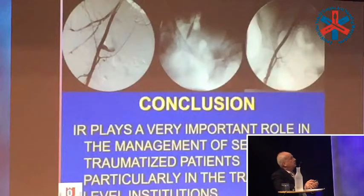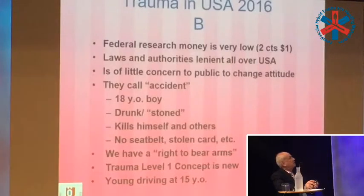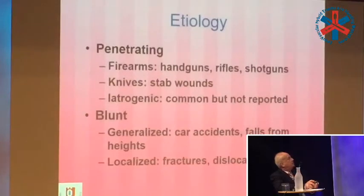Conclusion: interventional radiology plays a very important role in the management of traumatized patients in the trauma level institutions. I don't have too much time to show this, but I will in maybe less than 1 minute. Trauma kills more people than the war. We have the problems we call accidents when they are drunk driving. We have the right to bear arms. The driving of the young children.